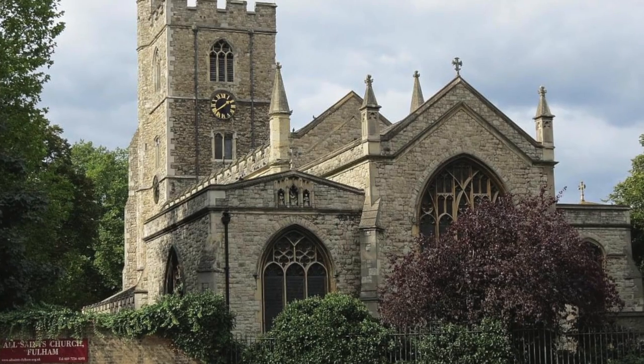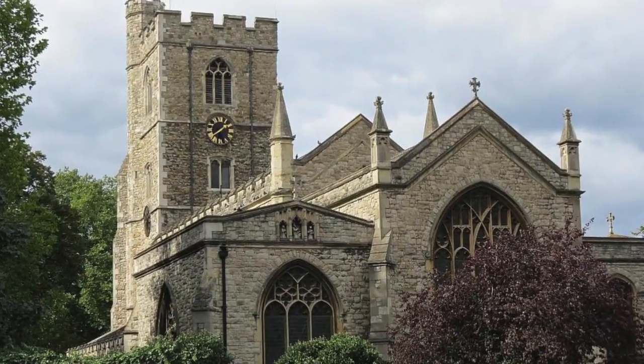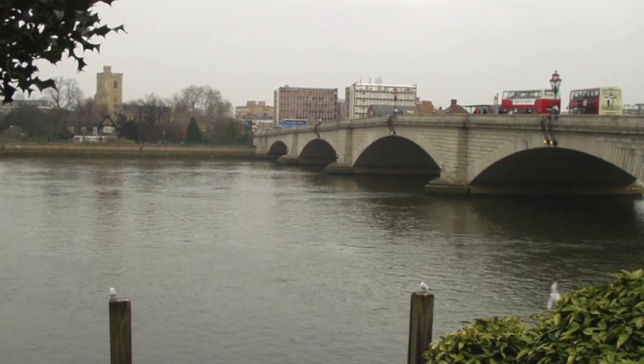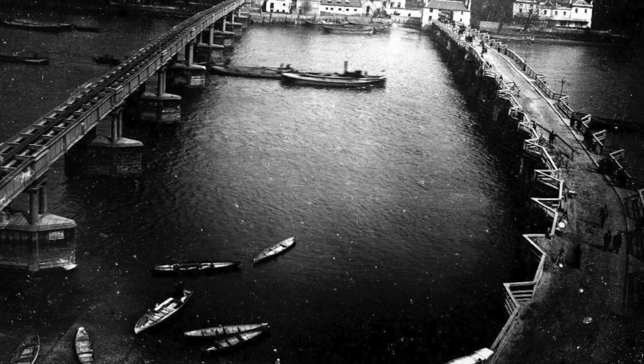There are many other old buildings around this area, like All Saints Church. There has been a church here for more than 900 years. Putney Bridge was built by the fantastic Sir Basil Shett in 1886. Instead of the amazing Putney Bridge, there used to be a wooden bridge called Fulham Bridge.